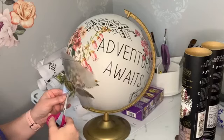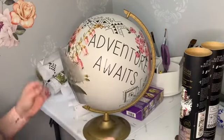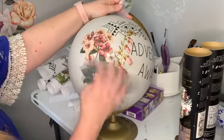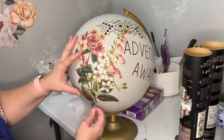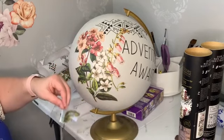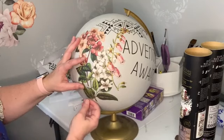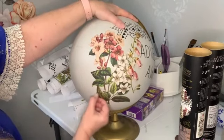Actually, you know what? Let's do this. Let's cut this one off because I want it to line back up to where its little tip of the leaf is right there. So let's get this on and out of the way. Okay, now we can put this on. And let's just do this. There we go. That works. That works.